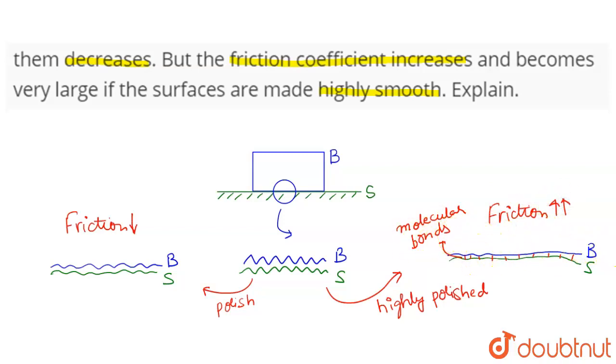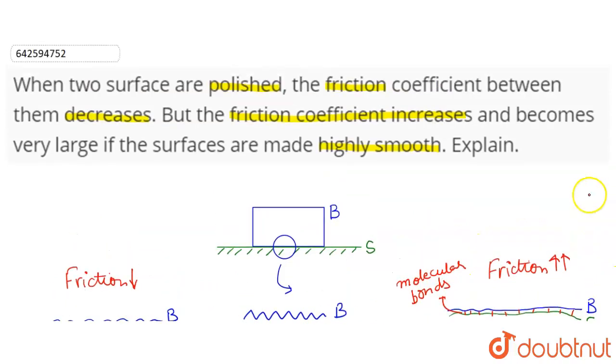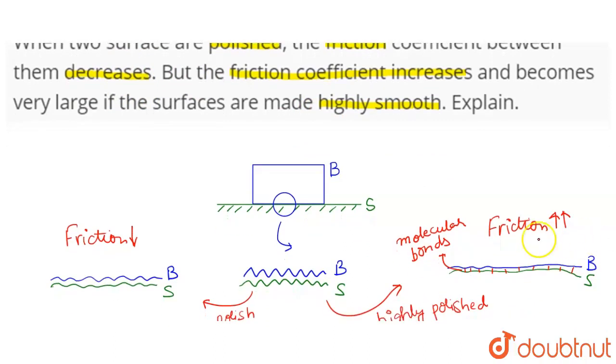So this explains our experience that when two surfaces are polished, the friction coefficient between them decreases because the irregularities between them decrease. But when they are made highly smooth, the contact points between them increase, and this causes the friction to increase very large.